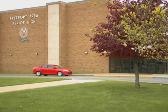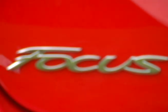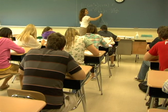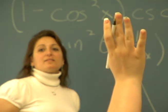Whether you're headed to school or work, this technology will get you where you need to go. Ford takes the worry out of driving so you can focus on what's really important.